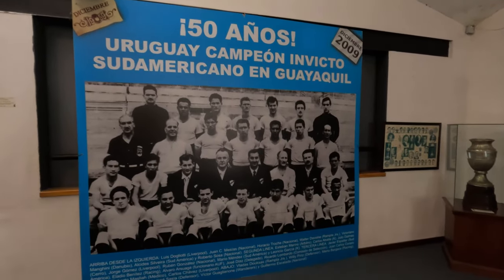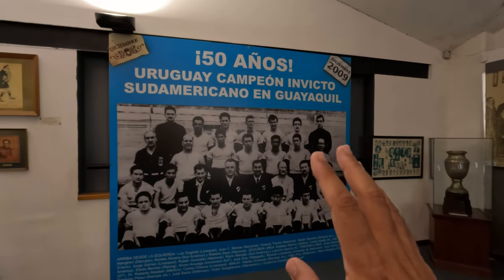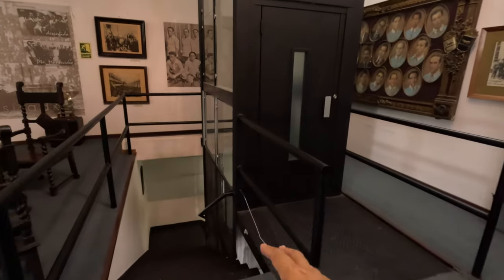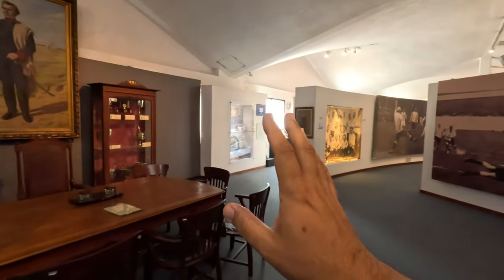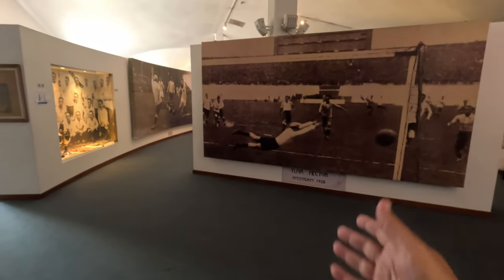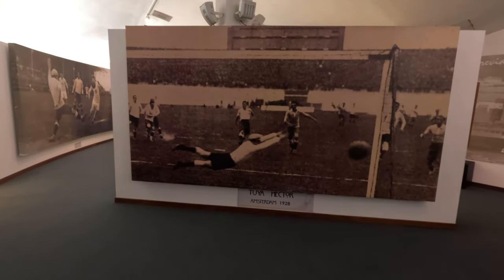And I thought that was all of the museum, but actually this is the 1950 team. Didn't know they were undefeated champions, but you come up these stairs or this elevator, and there's a whole other section here. So this is what makes it really complete. Oh, Amsterdam. So that must have been the Olympics or something.